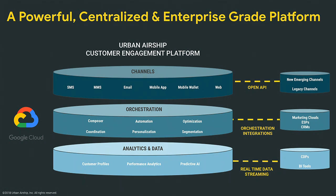And then last, all these experiences that we help our customers create send back a lot of first-party data to UrbanAirship, and we help them make use of that by providing rich user profiles, performance analytics on that data, machine learning and AI capabilities, things like predictive churn, send time optimization, and then we have some technology to stream any of this data that we process out to our customers, other aspects of their marketing technology stack. Things like BI tools, some of our customers use it to send it to ad networks, that sort of thing.